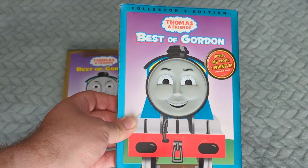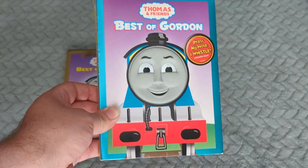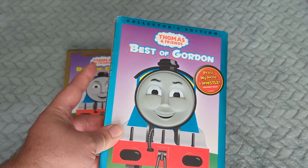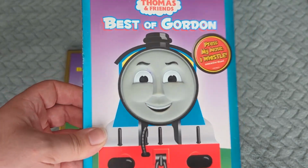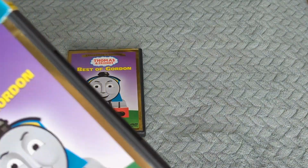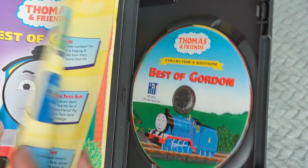I'm storing them in cool, dry places, but the technology inside of these slipcovers, they're over 15 years old now. Of course, they weren't built to last forever. I'm sure when this was brand new on store shelves, it sounded amazing. But now it does not. Still cool to have, though. There's the back and all that. And then inside of it, take the slipcover off. It's just your normal Best of Gordon underneath. Oh, this one actually has the pamphlet. I forgot about that.